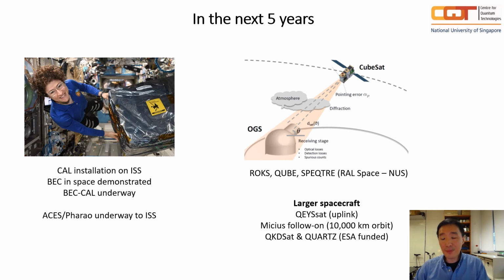But at the same time, our colleagues in the US also published a paper where they demonstrated a Bose-Einstein condensate on the International Space Station. And that's very unique because if you could put a BEC into space, we're talking about possible applications in the future for quantum memories or quantum repeaters based on atomic systems. So that's very nice. And I also understand that in the next few years, there's a US-German collaboration called BECCAL that's under active development at the moment. And the space station is also going to host some of the advanced atomic clock systems. So for atomic-based experiments, we can look forward to some very interesting times in the next 5 years.